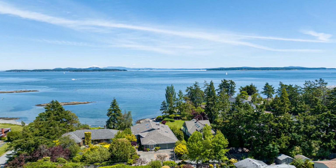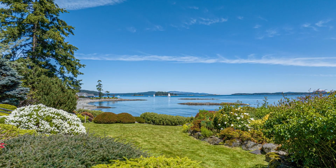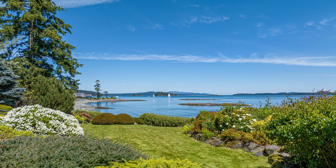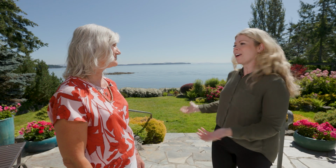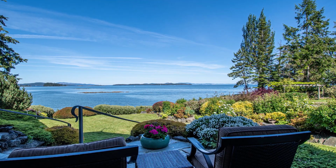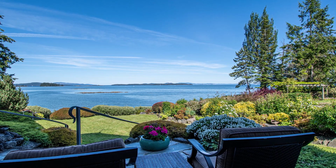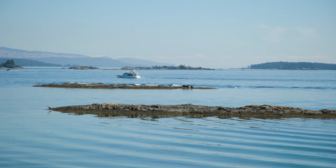And just the showcase of being able to see Mount Baker front and center, and you've got the San Juan Islands to your north and the start of the Gulf Islands to the south. And it really is just inspiring to wake up to this every morning. I mean, it's beautiful and quiet, but then you do have a lot going on behind you too, that you could just sit out here on the patio and all day watch what's going on. And the abundance of marine life and boat traffic, which is always fun to watch and explore.